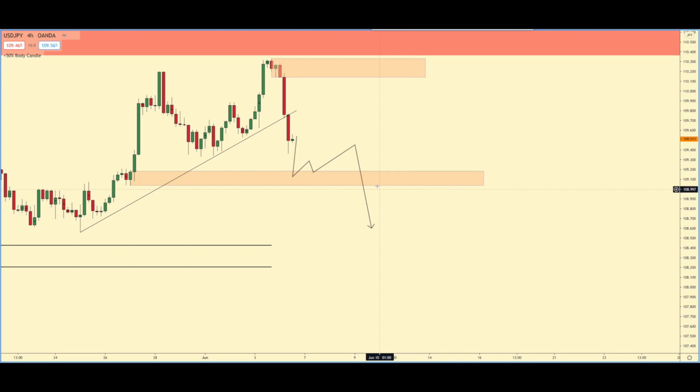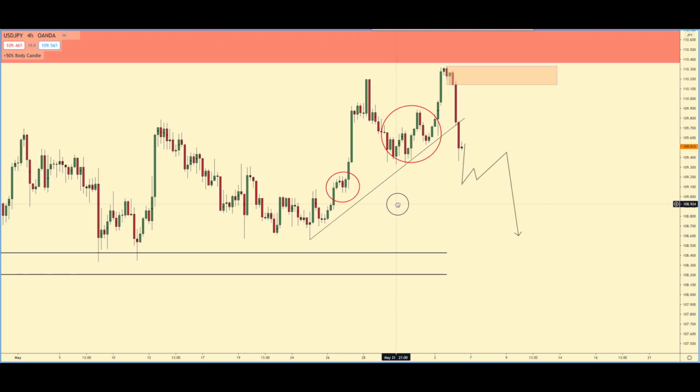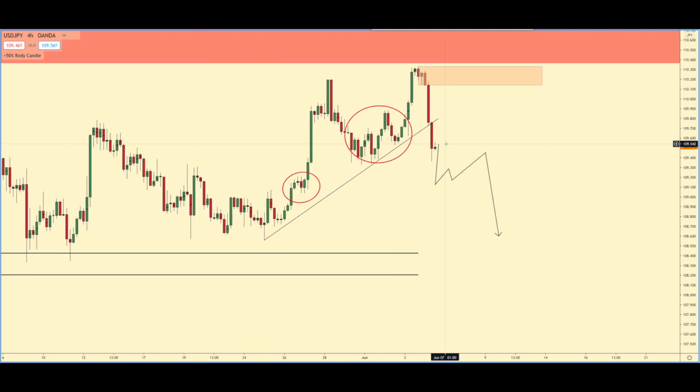So that's what I'm waiting for, just because I don't see any quality demand zones here that are being removed. So this is really the only one that's going to hold up price. And it could blast right through that, but then I'm going to be looking at the zone that does break that zone. But right now, I'm definitely not buying this pair at all. No interest in buying it.